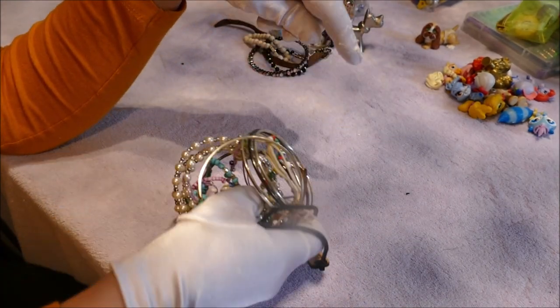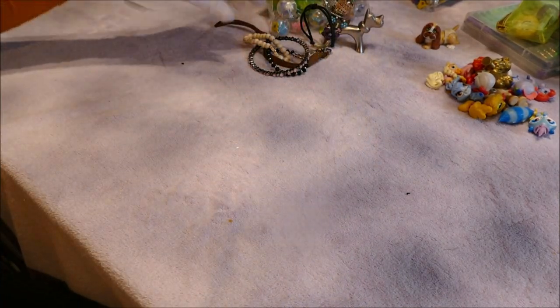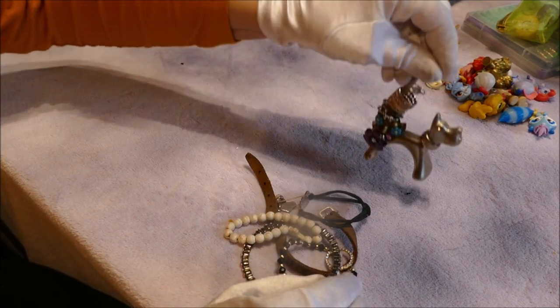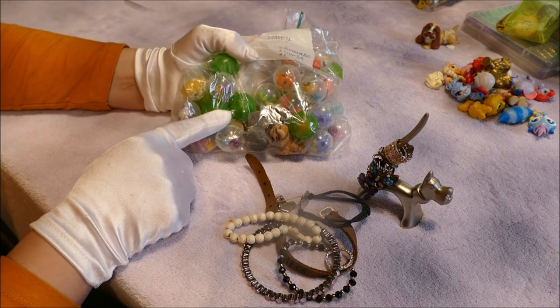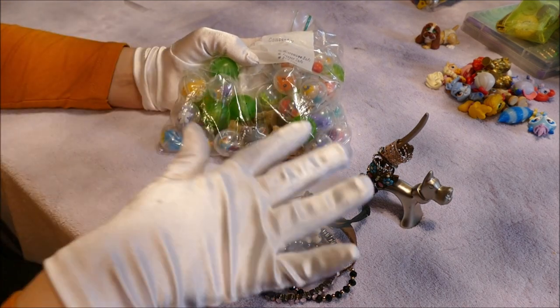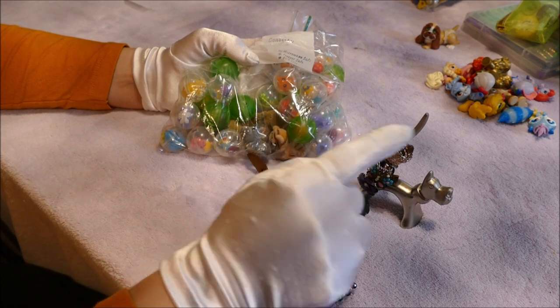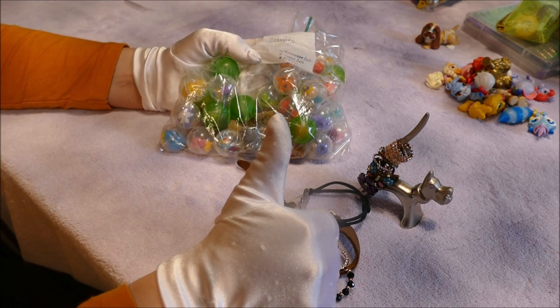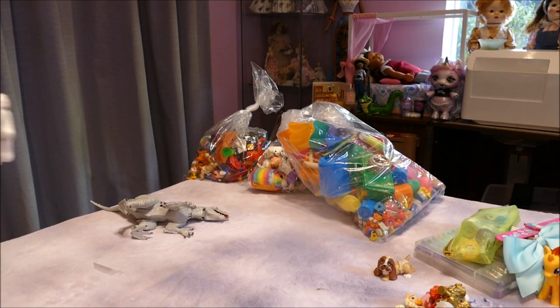I threw out some, but I am very, very happy with this $4 bag haul, especially because of the Squinkies and the puppy in my pockets. But there's also a bunch of other things, especially these rings and this little doggy here, which I can keep for myself and for my dolls. So that one was a real find. Let's get on to the next one.